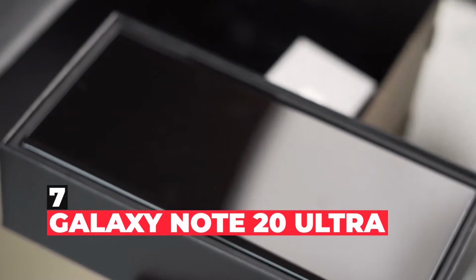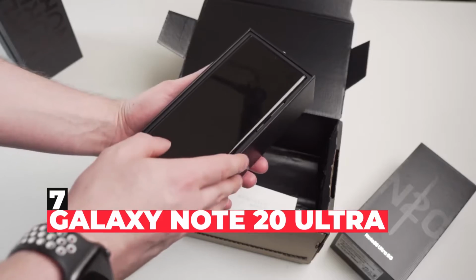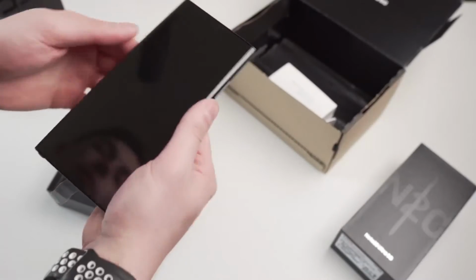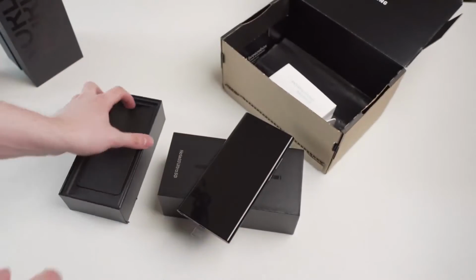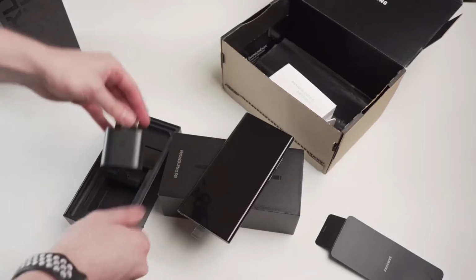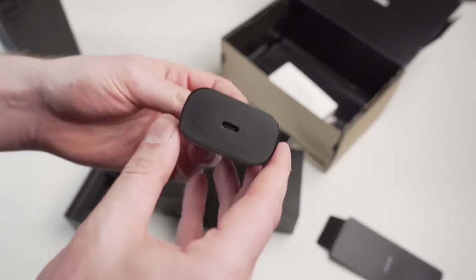Number 7 is Samsung Galaxy Note 20 Ultra. The Galaxy Note 20 Ultra is currently Samsung's most versatile big-screen phone, and that includes its approach to 5G. This 6.9-inch phablet works with every available 5G network, and its dynamic 120 Hz display adjusts the refresh rate to squeeze more battery life while also delivering smoother scrolling and more immersive gaming.